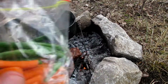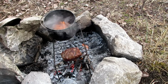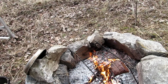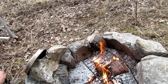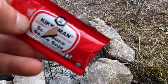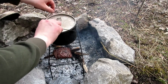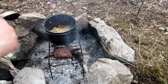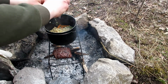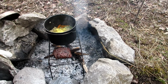Got some carrots and green beans. Let these guys steam a bit. I threw a little bit of canola oil in there. Drain the noodles and the veggies. Threw in some oil. And then we'll throw in some of the soup mix.